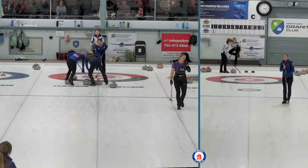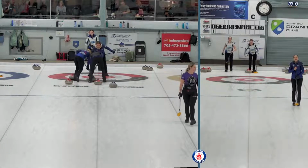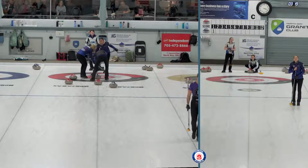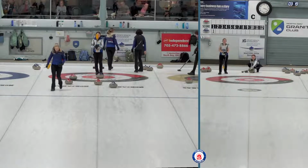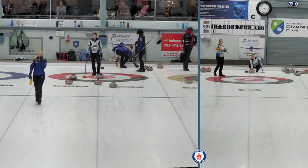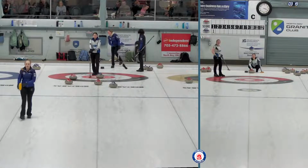Looking again to try to come around the red center guard. They've got room by the guard this time now. How far back can they bring it? They'll get it into the top of the four-foot, and it is slightly overburied on the red guard. Krysta Burns looking at the run back.